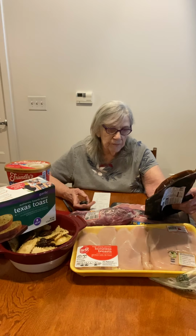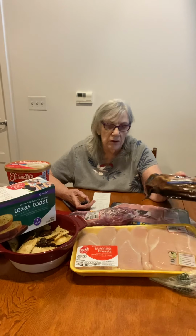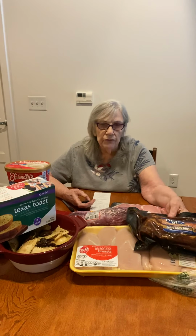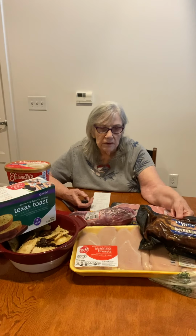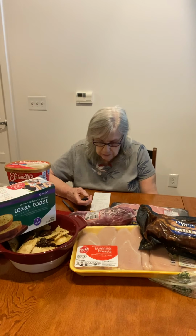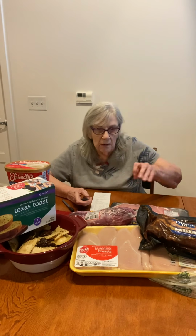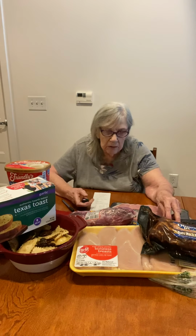They are already fully cooked, and they have barbecue sauce. I have found them to be very tasty, kind of a special treat, because obviously you're not getting an awful lot on that because most of it's bone, but those were $9 on sale. I think they're normally around $13.